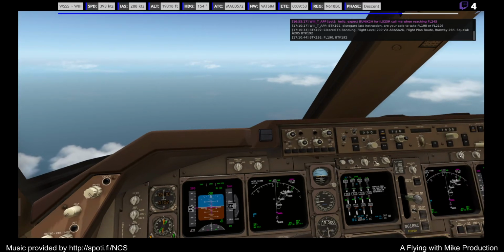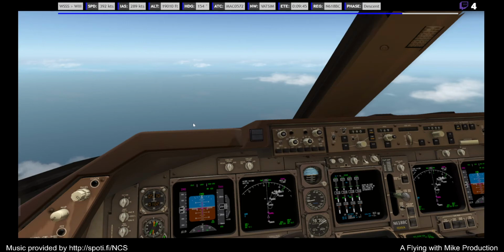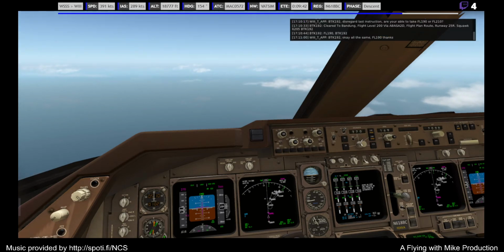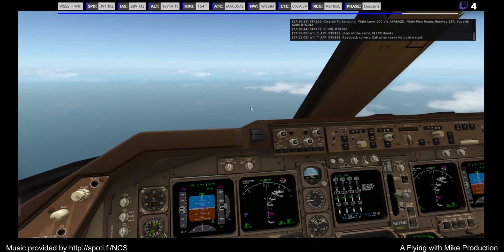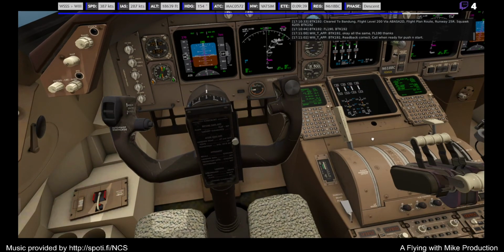Well, we're gonna ease up a bit. Gonna follow this sucker down. Okay, we need to be at 270. Now let's kick some speed brakes out again.